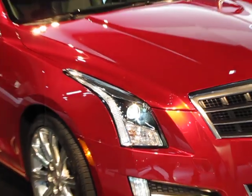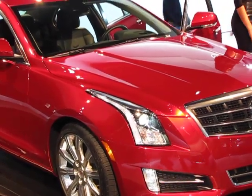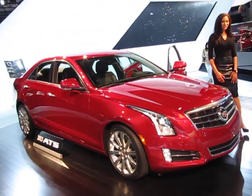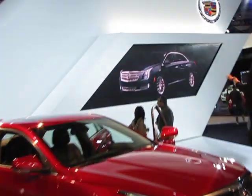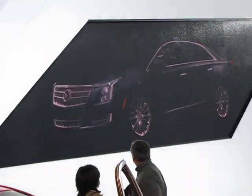You'll even see great details here with your lighting in the side mirror, and then even in your illuminated door handles. Now, it's so bright, I don't know if you guys noticed that, but it's actually a great feature if you would like to see it, really to get the full impact. On this video here, it does show the XTS and ATS driving at night on this big screen, and it shows what it looks like when you have one illuminated.